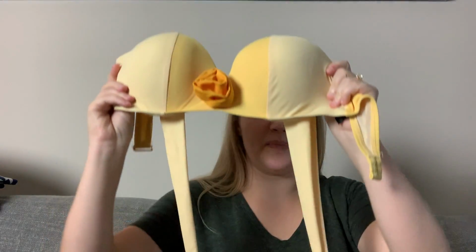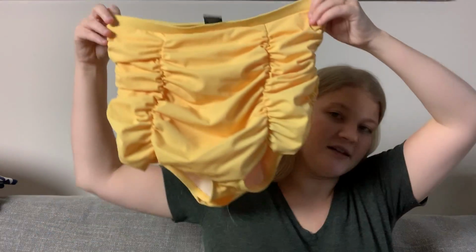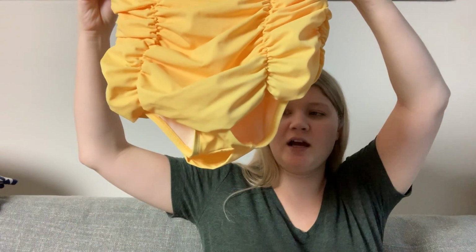Oh, I was so excited to find this. So this is a Disney Belle bathing suit. This is the top. It's like a halter. I'm not holding it properly. And then this is the matching bottom. This is a high-rise, ruched skirt style bottom. It's so cute. These, I believe, are pretty expensive new, although I haven't looked it up. So I was really excited to find that.